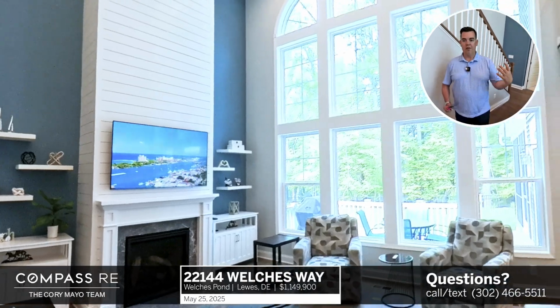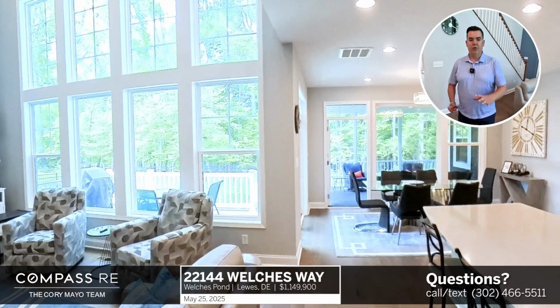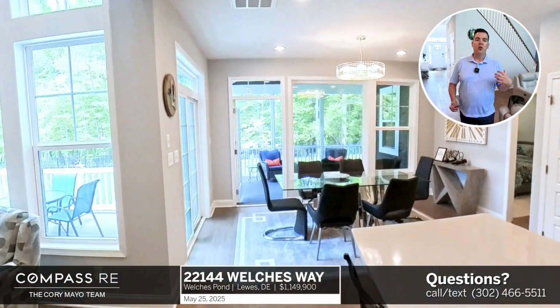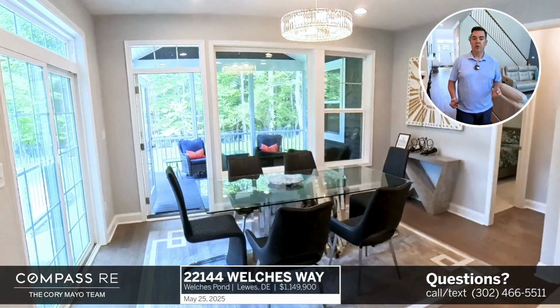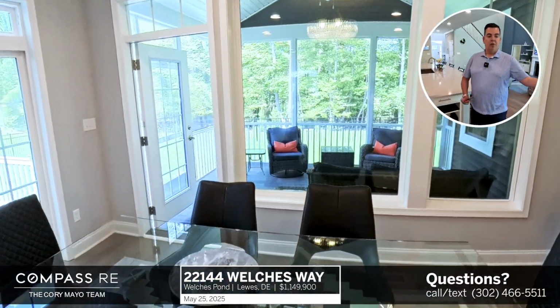Very coastally, very beach vibe, but because they're neutral colored floors and countertops and cabinet colors, you can pretty much set the tone the way that you want the tone to be. Directly off of the kitchen is going to be our dining space here.